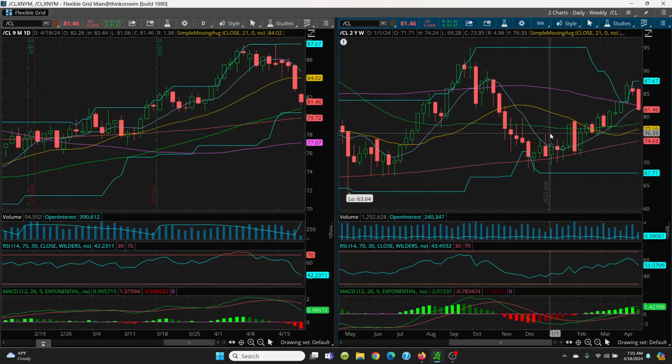Okay, so now again, by tomorrow, we want to be back up above that 82.33. You want to be back above that 82.03 here. Other than that, you could come lower all the way down to that 79 level here, and then we have 78.43 all the way down to that 50-day. But again, let's not get ahead of ourselves. I just like to point things out just in case.